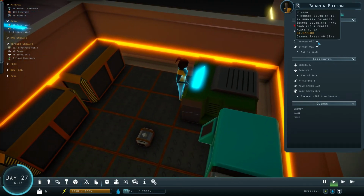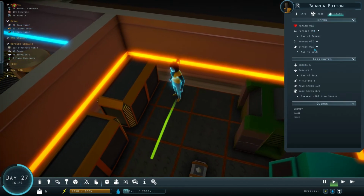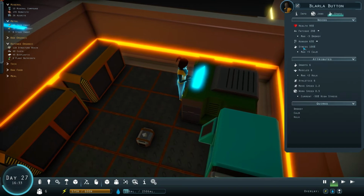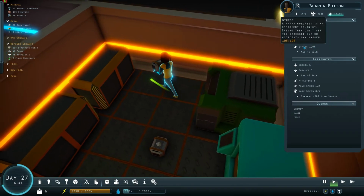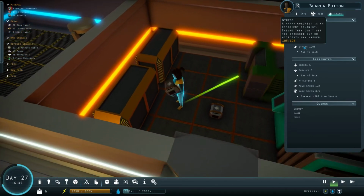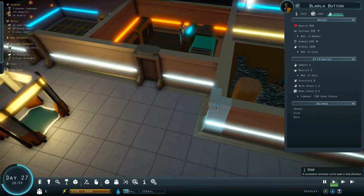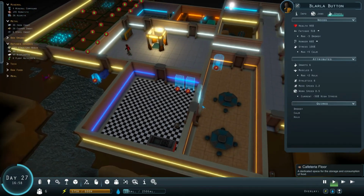And so there's lots of really great attributes, details that we can see. But look, stress, 100% stress. It's not good, is it? A happy colonist is an efficient colonist, and so they don't get too stressed, or accidents may happen, you see. So this is not good. This is not good. We've got things to attend to.